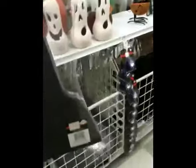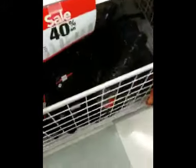Pumpkin stands. Some tombstones in here. It's not so bad, but it's definitely not worth 20 bucks. I got a couple other ones in there. Some gourds. Very big spider.